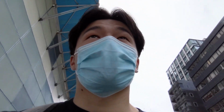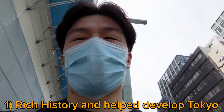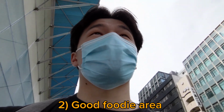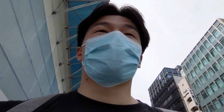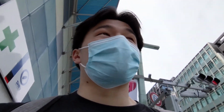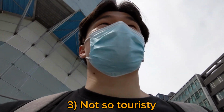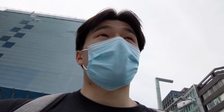I really like this area because one, it has a lot of rich history and is crucial to the development of Tokyo. Number two, it has really good food. There's stores that've been here since the 1700s, so that's really cool, and they have some of the best foods in Tokyo. And number three, it's a lesser known place in Tokyo. It's not as touristy, so it's a nice change of pace. So yeah, let me show you guys around.